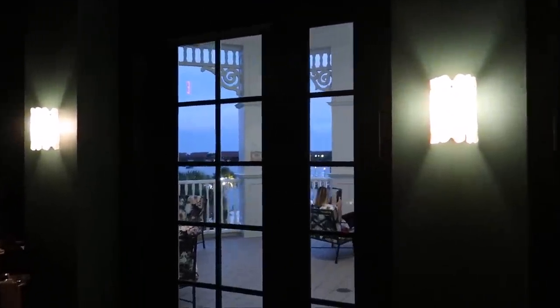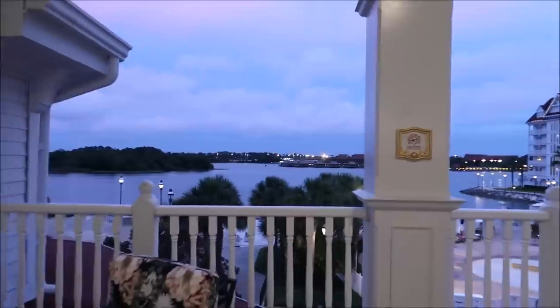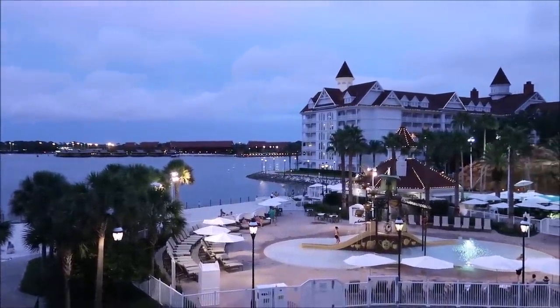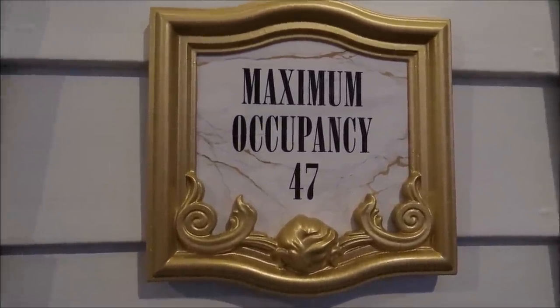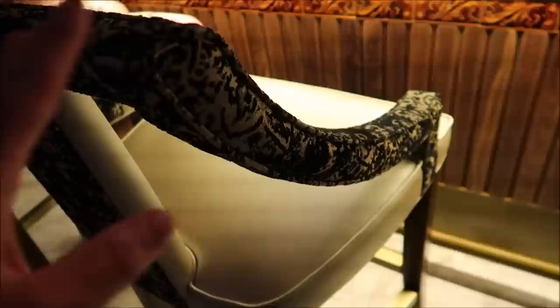And what a treat. They actually have an outdoor seating area too. That's new. I'm gonna see if I can open this door. Oh, wow. Look at that view. Pretty awesome. They do have a maximum occupancy of 47 people, which is a little low, but plenty of room to go around. I'll probably take a seat at the bar because I want to test out these chairs, but I want to test out all the chairs, so I'm going to be moving around quite a bit.